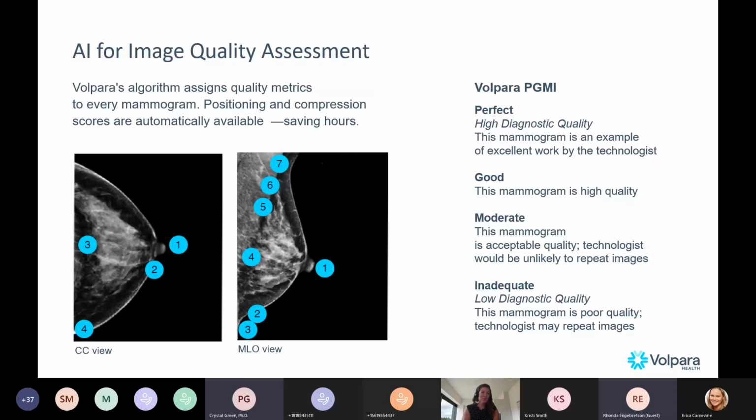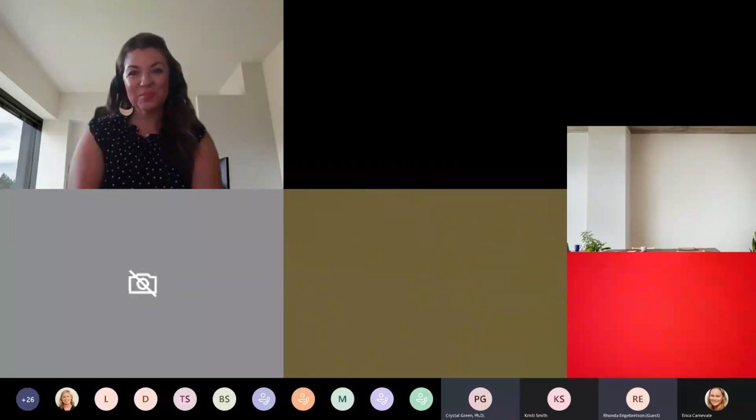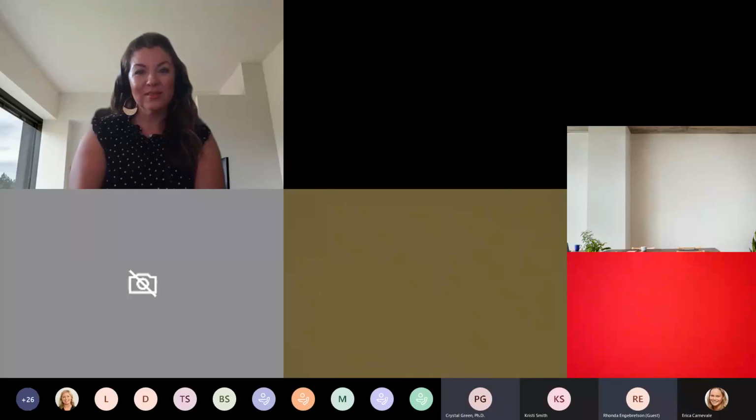We have other technologists that struggle with getting the nipple in the center. So sometimes they're maybe pulling too much lateral tissue, or maybe they're pulling too much medial tissue. What has been great about this is it identifies our weak areas. And then your videos, I was actually walking through the department yesterday and I saw one of our technologists watching one of the Louise Miller videos. And it's been great for compression, too.